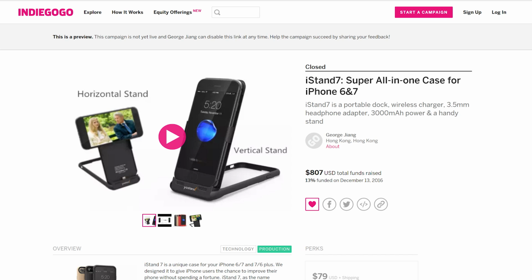This one made it to $800. Apple, as I understand it, contacted Indiegogo and made them pull it down. So wait a minute, they've made this prototype without actually having a campaign to finance the prototype? Yeah, it's like it already existed. They made the product because it was for iPhone 6. Basically, they took a product that already existed and added a headphone jack to it, which is fine. The problem is that Apple shut it down.